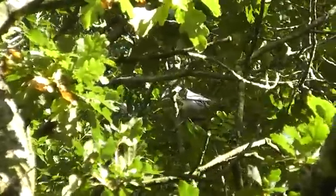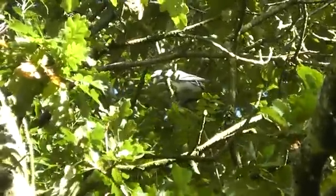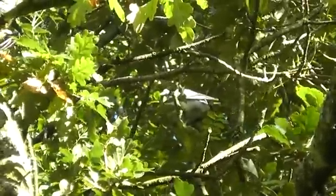So eventually I decide that it's come to the point now where I'm going to have to move over a little bit. Now that's what I'm looking for. Nice clear headshot you can see there. So I settle the crosshairs and drop him with a nice clean shot.